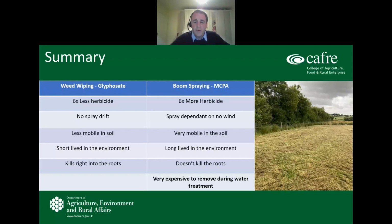We go over to the other column on the other side where we have boom spraying, obviously with 6 times more herbicide. It's a far bigger tank. You're spraying everything in the field, even though the rushes may only be a small percentage of that area. Spray is dependent on the wind. It's dependent on there being no wind, which is very hard to achieve. So if you're boom spraying, you have a far narrower weather window that you can operate in.